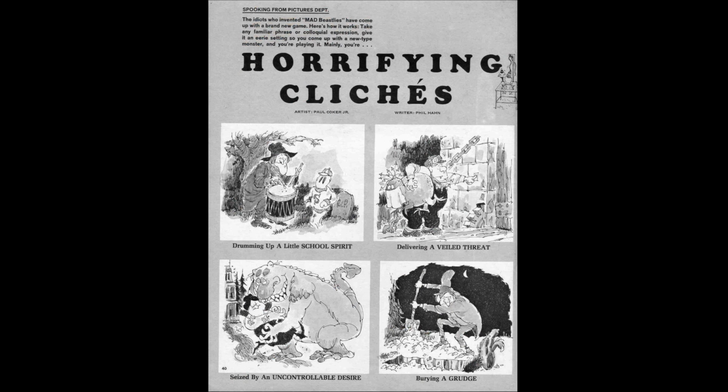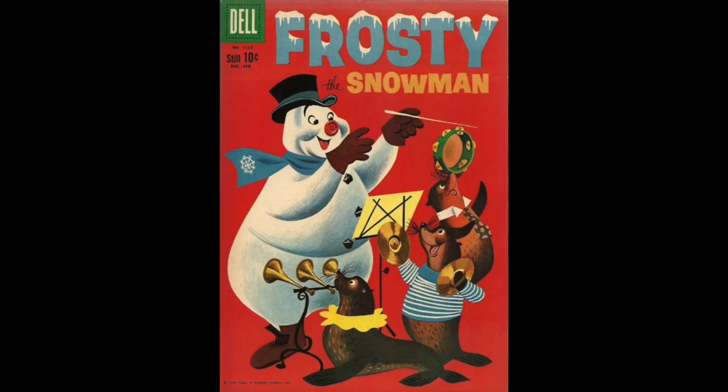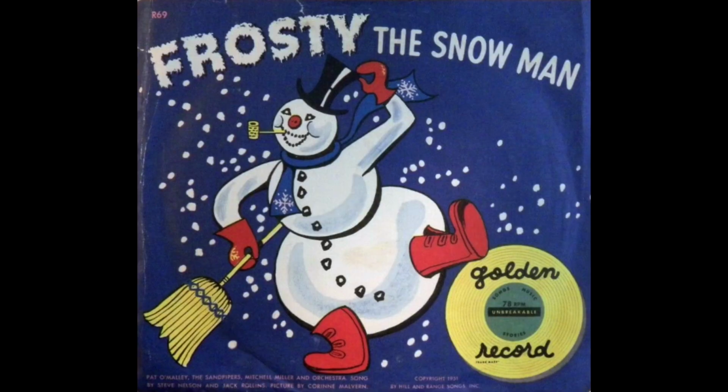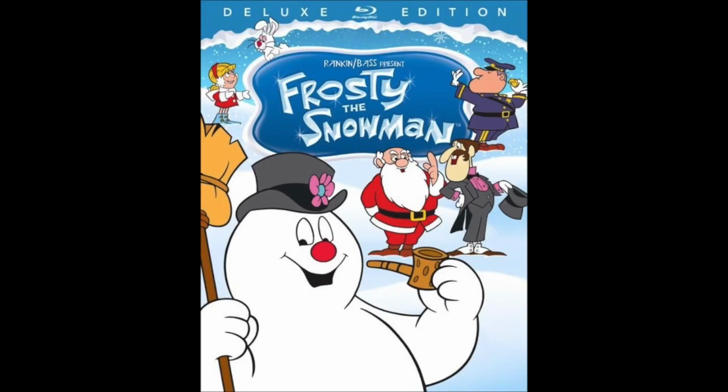usual gang of idiots. Frosty had appeared in merchandise and media before this special, in storybooks, comic books, records, and even an animated short. But it took this special to really define his character and certainly to define his look.